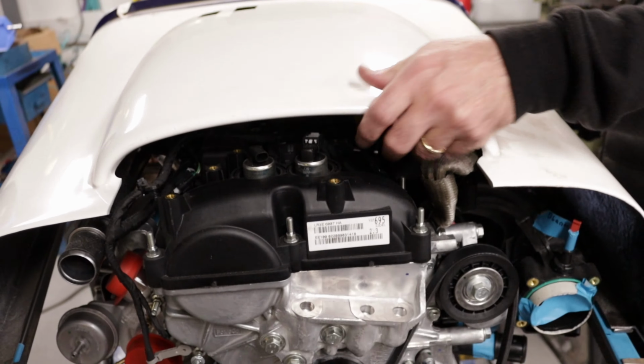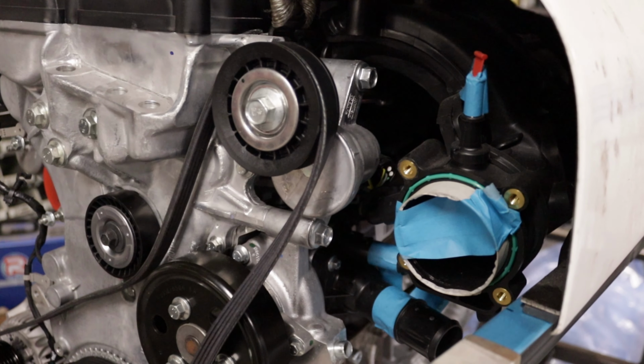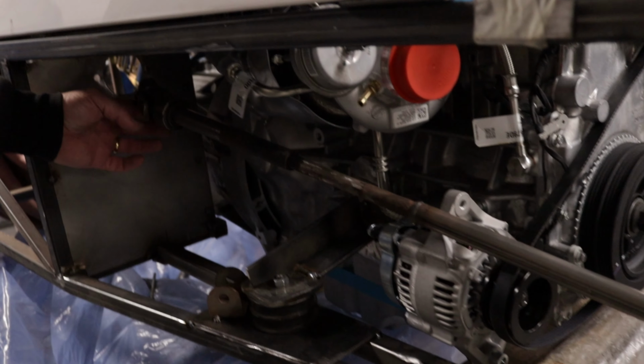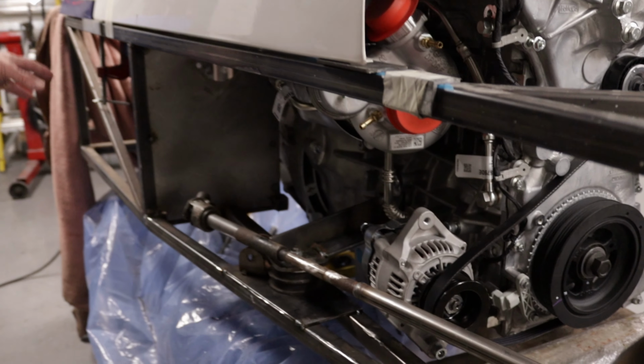I'll lift that off for you. Oh, it's taped down. I won't do that. I'll leave it because the guys are working on it as we speak. So it's steering rack, steering alignment bar, bottom link bar. This has got to be lined up and fitted in, which will clear the alternator here, and that's the whole point of doing the whole mock-up with the engine mounts and everything else.